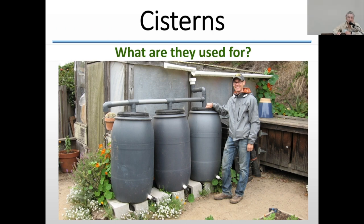So cisterns, you want to have something to put the water into, especially if you're going to store it for a while. So you can do like this. You can connect barrels together.